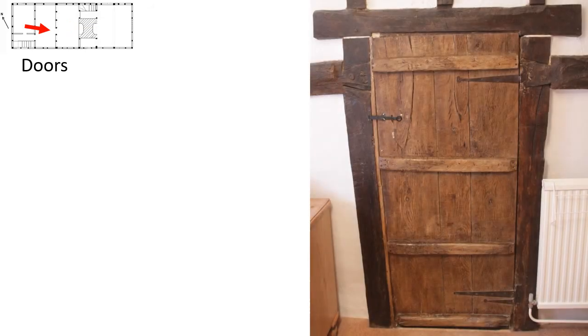Looking at some of the internal fittings, starting with doors. From the back, this door appears to be a standard battened three-plank door with two wider planks at the sides and a narrower one in the centre, using turned-over nails through the battens to act like rivets.